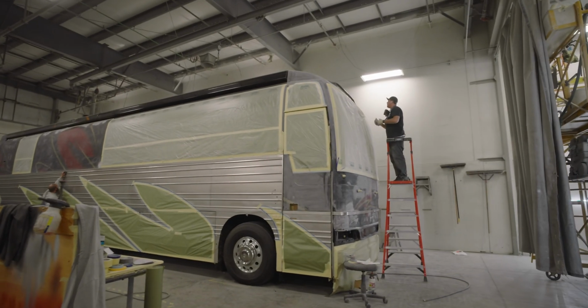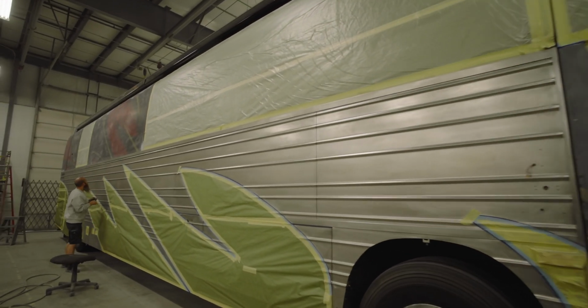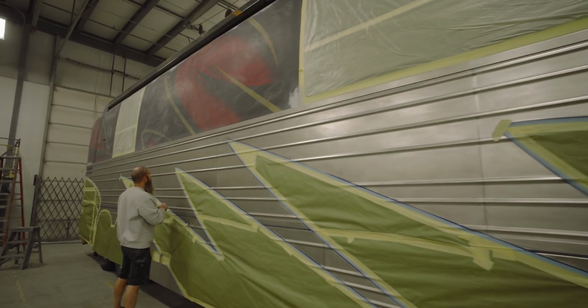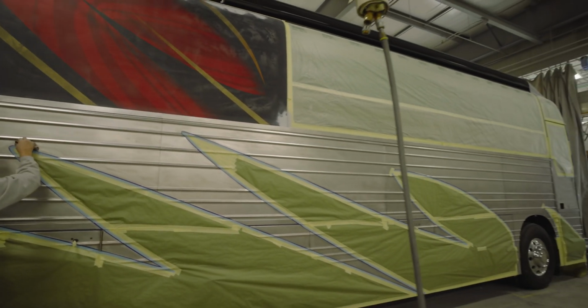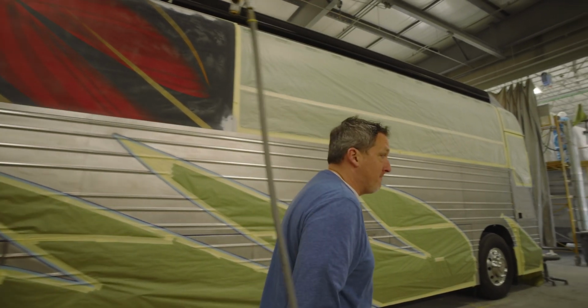As you can see, probably the most important thing of painting a coach is the prep. Prepping a coach to be painted has got to be one of the most important things you can do, because if it's prepped properly, the paint will last and have longevity. And that's what you want in a Prevost chassis: the longevity of the product, not just the actual chassis, but the house build on the inside and the exterior paint. Very important. All right, let's go this way.